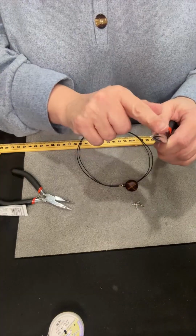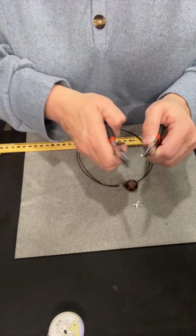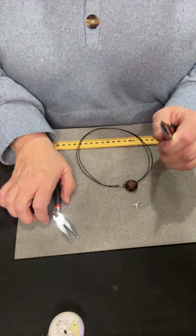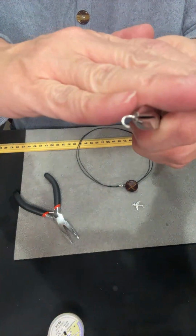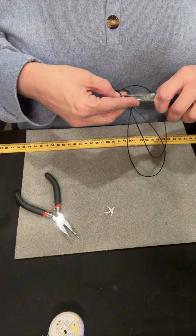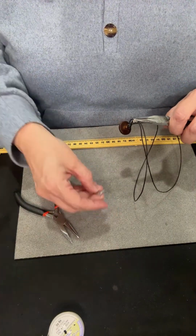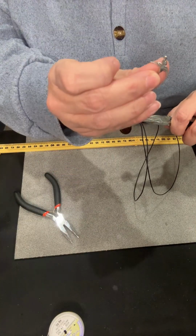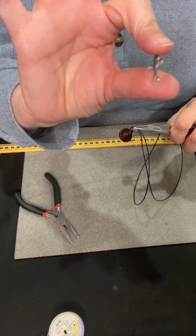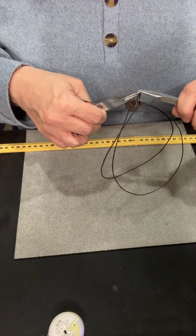You're going to, with one of the chain nose pliers on one side, there is an opening in a jump ring. You find that. And on the other side, you put your pliers, you do one towards you and one away from you, and you open it up so it looks like that. You will put it on the cord. I put it over the metal part along with our charm. This charm is a one-sided charm. So there's a back and a front. You want to make sure that you're putting the front to the front.